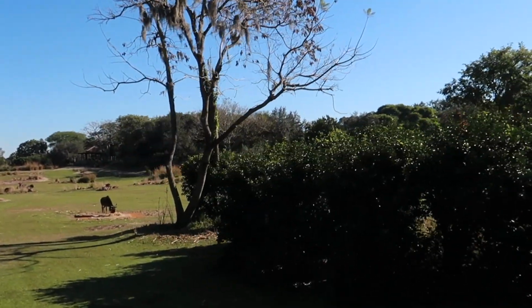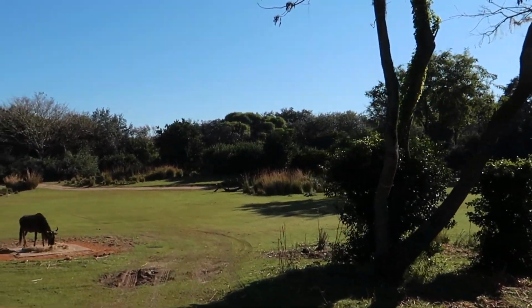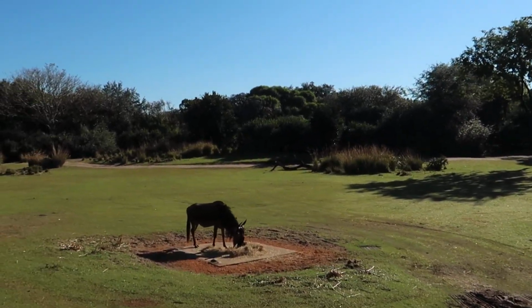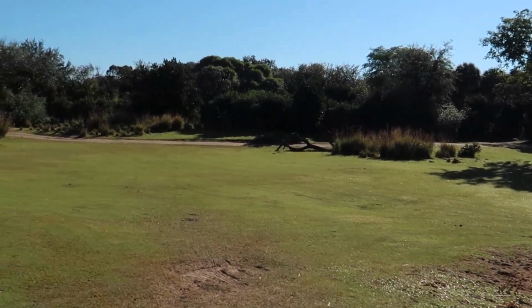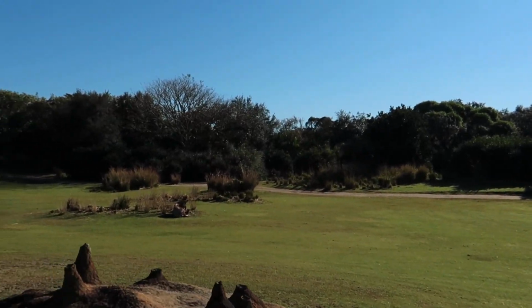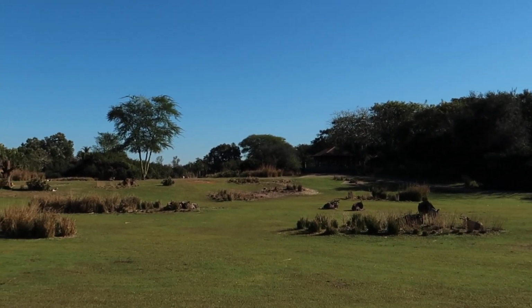See coming up here, one wildebeest pretty close to us. There's actually a number of them spread out over this hill coming up. Now wildebeest are very well known for their migrations. In fact, they have the 2nd largest migration of any land animal. You can see a bunch more over here, all of them enjoying the nice warm sun. Second largest migration, second only to humans in the size of our migrations.